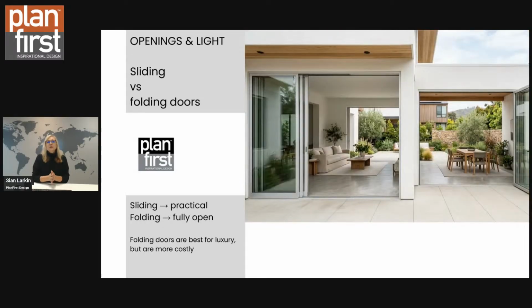Sliding doors versus folding doors. This comes down to budget to a large extent. Sliding doors are probably the more practical and certainly budget-friendly choice, but the downside is that you can't open that opening fully. Typically you would slide the one half in front of the other half, but you will always have that panel of glass. So you'll get the visual connection, but you won't get the physical connection.